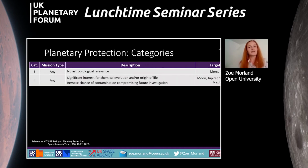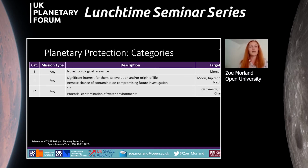Category 2 is any mission to a target that has significant interest relative to chemical evolution or the origin of life, however, there is only a remote chance that contamination carried by a spacecraft could compromise future investigations. This includes targets like the moon and gas giants. Then there's category 2 star, which is an extension of number 2, to targets where there is a remote potential for contamination of liquid water environments, such as the icy satellites like Ganymede.